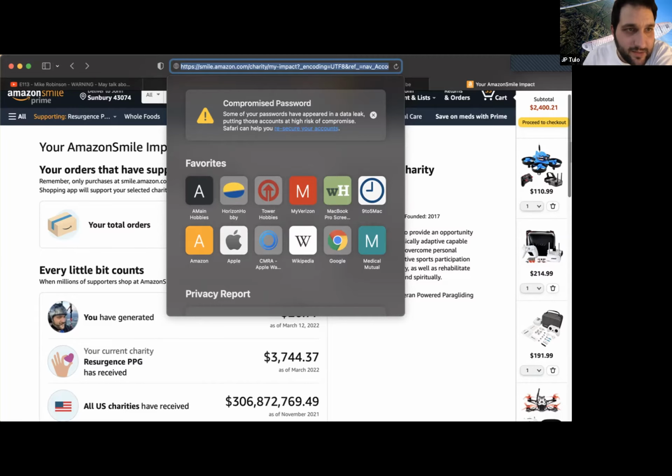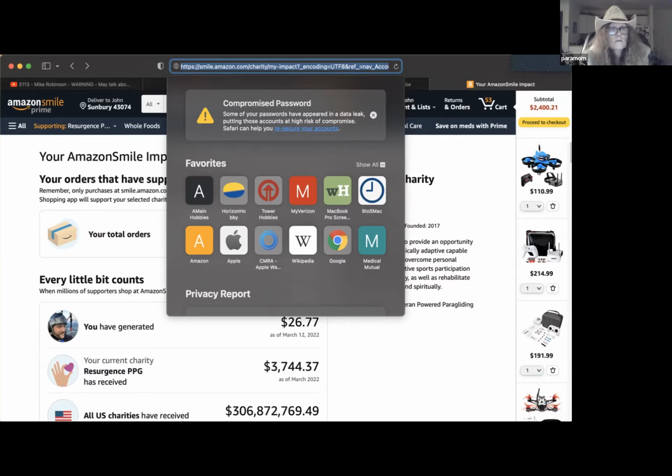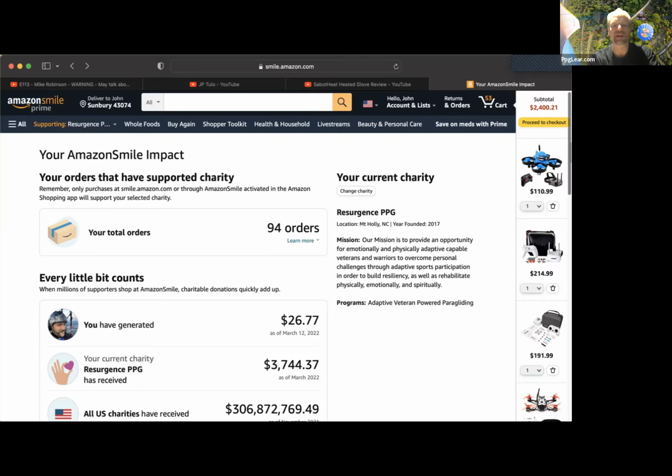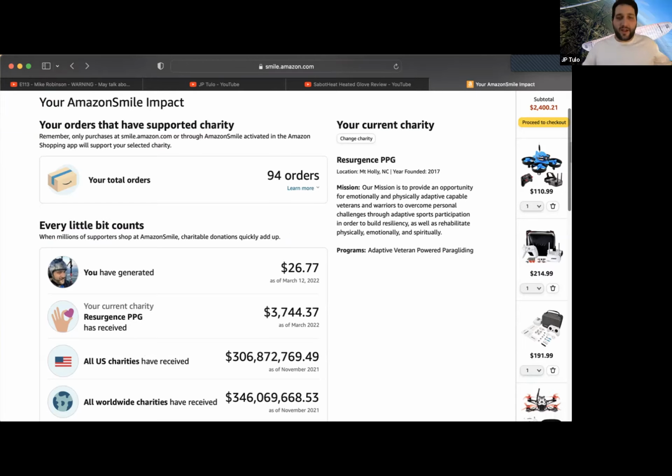It says Amazon Smile Prime. That's how you know your money. And then every time you buy something, it'll tell you too. 0.03% of this goes to Resurgence PPG. You've made an impact. Just look at that amount. Look at that, $3,700 for nothing.